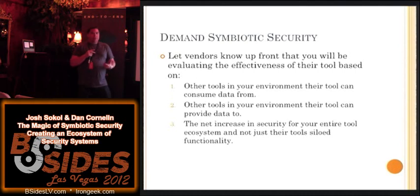So, for you guys, demand symbiotic security. When you are talking to vendors, you need to tell them that I am looking for tools that have this type of functionality. I am evaluating you as a vendor based on your ability to work with the tools that I already have in place. And I know you have a certain set of functionality, but if that guy has additional functionality and I'm able to leverage that in other places throughout my environment, then that's of value to me. And so part of this, the reason why we're here, the reason why we're talking to you is as evangelists. We need you guys to pick up the symbiotic security torch and say, yes, I demand this. I want my vendors to do this.